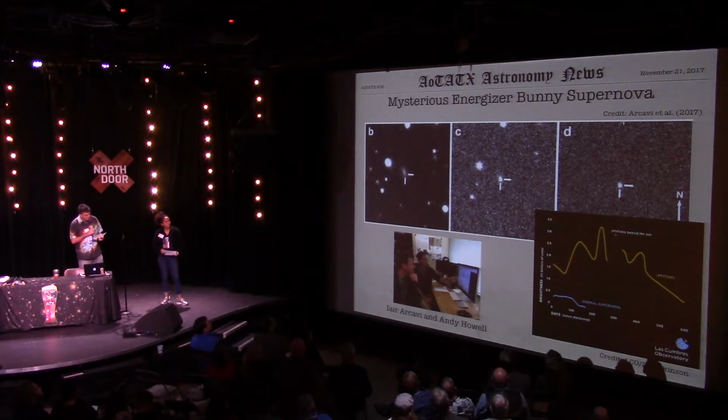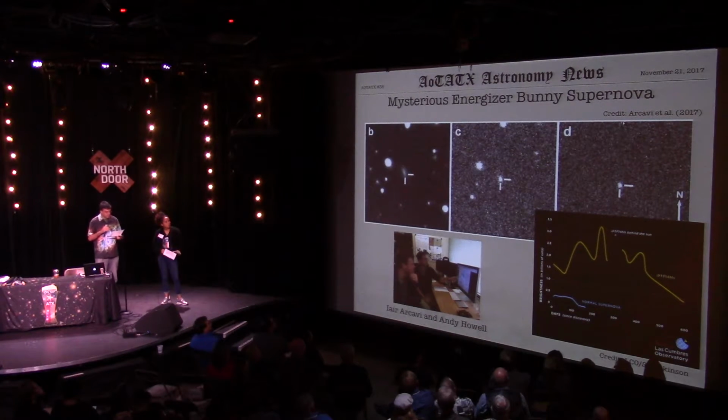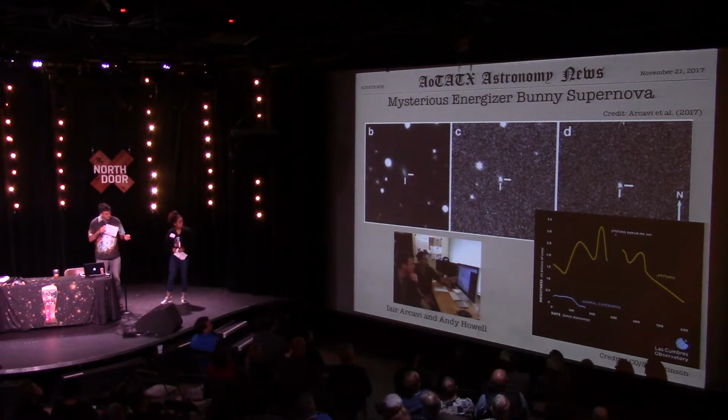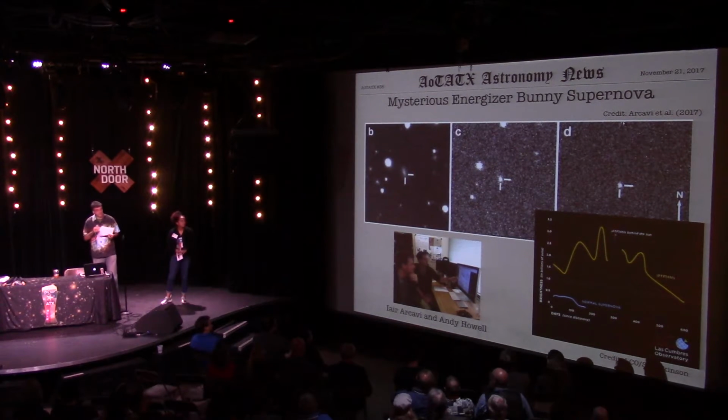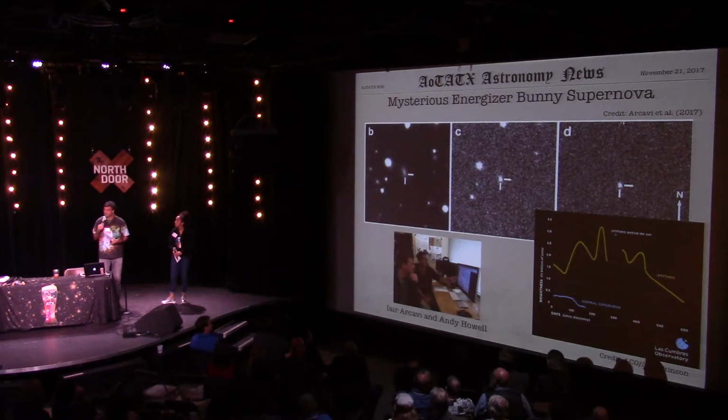All right, so a very unusual supernova was reported this month by E. Arcavi and Andy Howell. They're shown in the lower left. You might remember Andy Howell. He is a former astronomer here at UT and also gave a talk, I think it was last December, here at Astronomy on Tap.